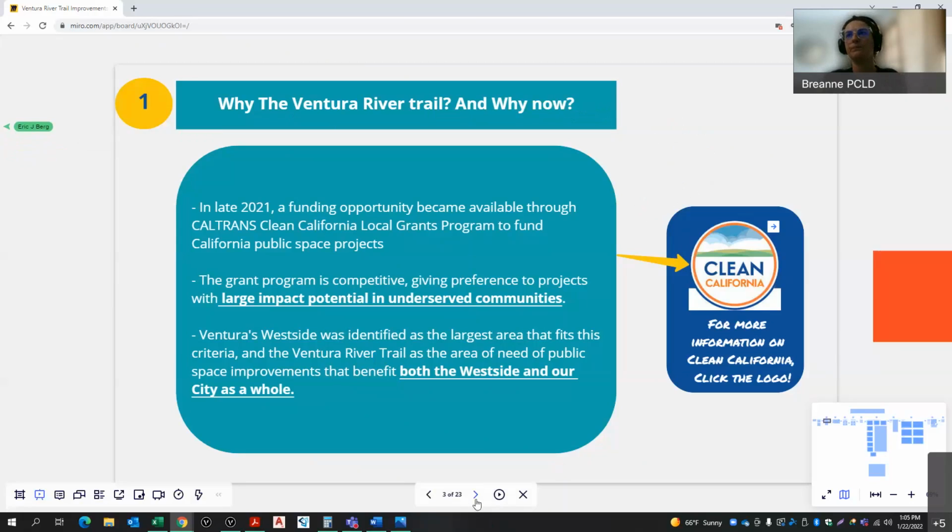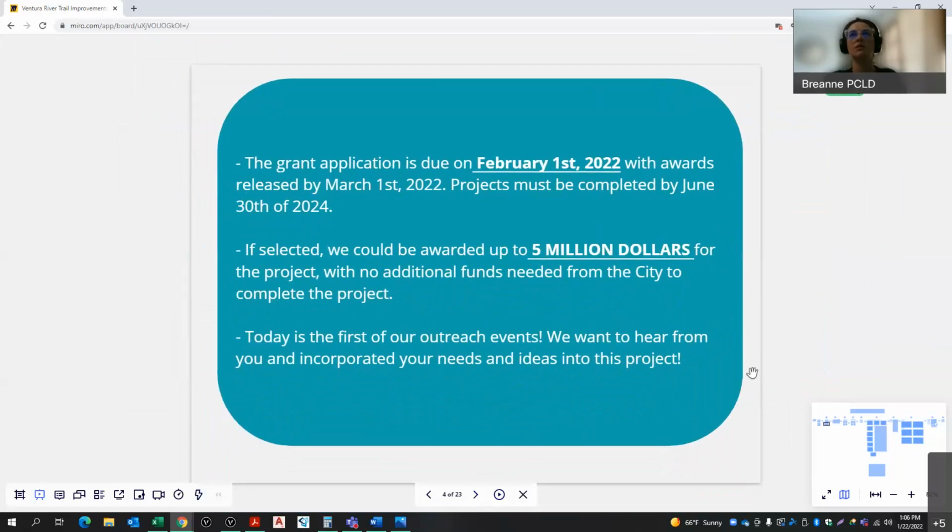If you want more information on the Clean California Local Grants Program, there's a link here in the mural board where you can find more information about the program itself. Our application is due on February 1st, so in just a few weeks. Awards will be released by March 1st of 2022, and projects that are awarded must be completed by June 30th of 2024. So the improvements that we're showing you here today hinge on this application being awarded. If we are selected, we could be awarded up to $5 million for this project, and this project would need no additional funds from the city to complete the project.